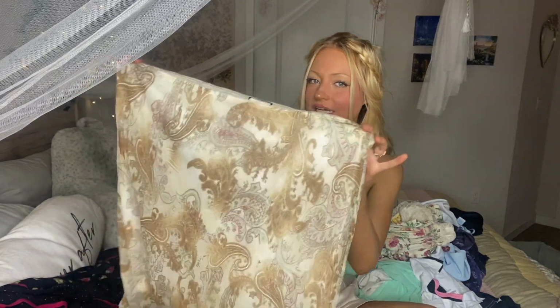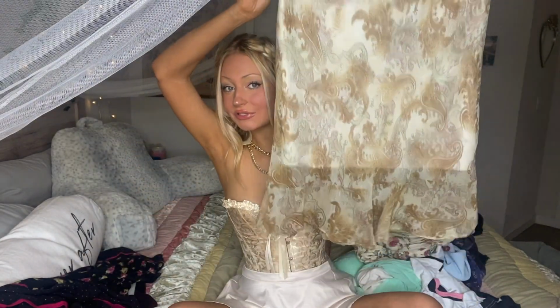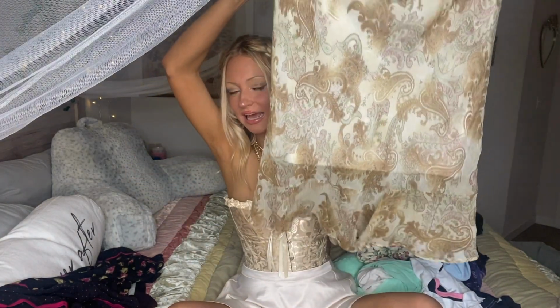All right, for my second favorite skirt that I found, it was this adorable cream paisley skirt. Again, it hugs your legs and then it flows out into this frilly hem. It is so cute and girly and just such a dream. It is very light and airy. So again, it's perfect for hot summer days.